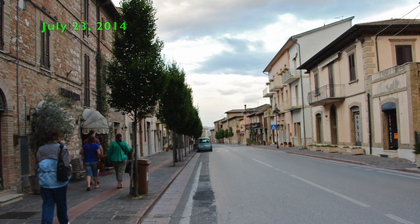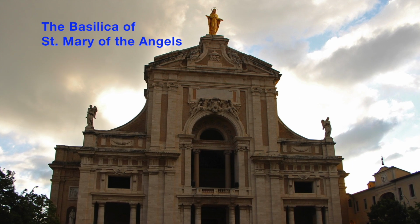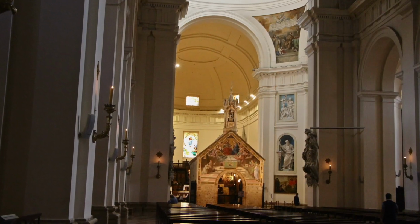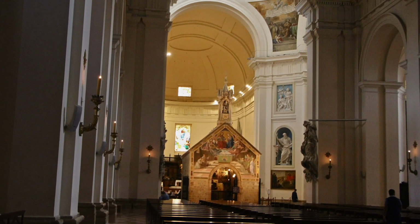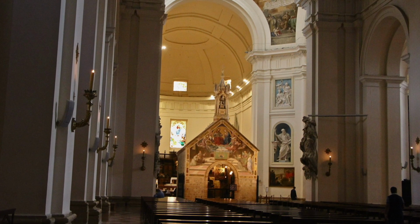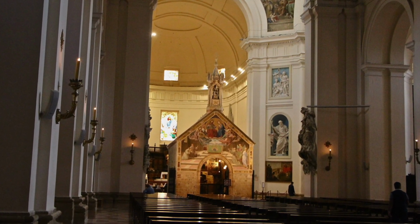Before breakfast, Robin and I and a small number of our tour group walked to the Basilica of St. Mary of the Angels. The basilica was a very unique church. After St. Francis's death, they built this basilica around the tiny church used by St. Francis. Here you can see that tiny church.